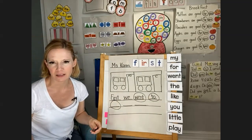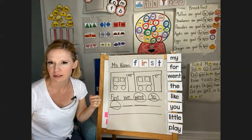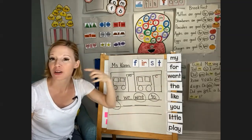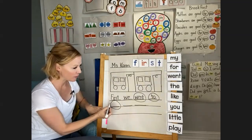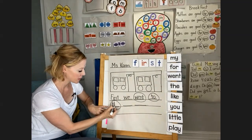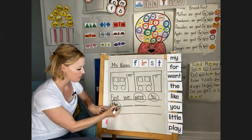Do you know how to spell "the"? Can you hear the jingle in your brain? T-H-E says the. I didn't even have to look at my word wall because I could remember that jingle. We went to the, nice and neat letters, post.